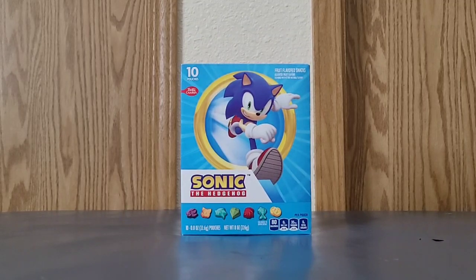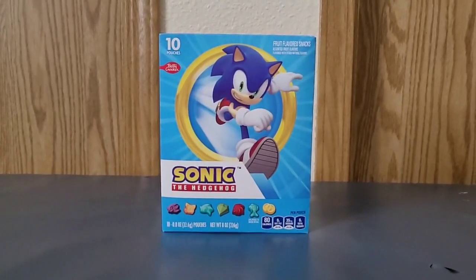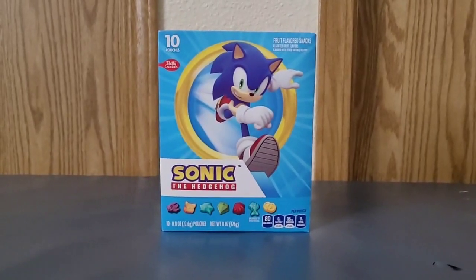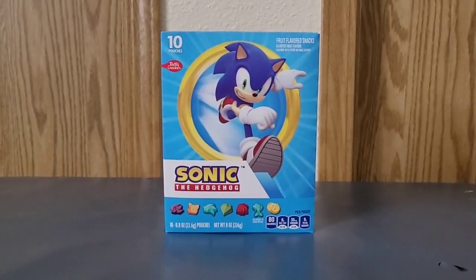And today we're going to be taking a look at Sonic the Hedgehog fruit snacks. So, let's get to it. So here is a closer look up at the Sonic the Hedgehog fruit snacks box here as you guys can see. So let's take a closer look up at it.